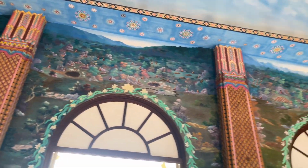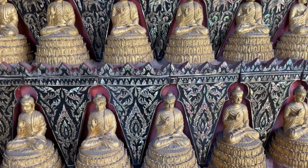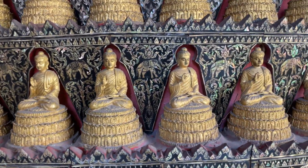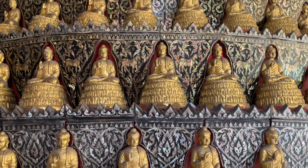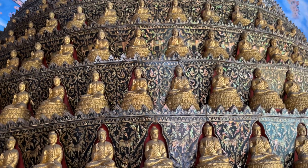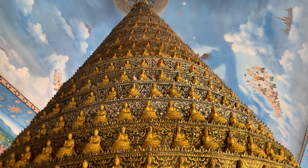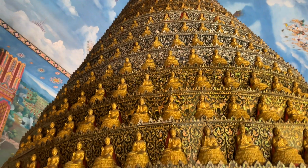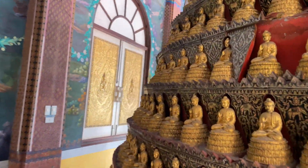Kind of a little treat to see inside of here this time. So you can see the detail work in all of this. They have the little Buddhas, then here you have the mother of pearl with the elephants, and then the little styling, and up here is like horses, and there's some cows, flowers, and it just goes all the way up there. This is about, I don't know, maybe 20 feet tall or so, and it just has hundreds of these little Buddhas all in here.